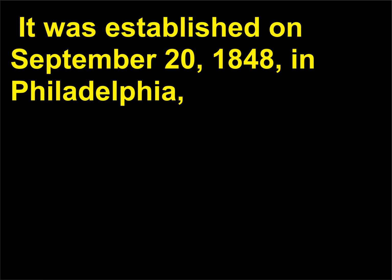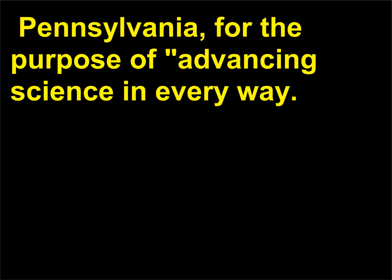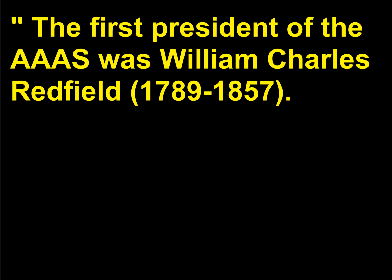It was established on September 20, 1848, in Philadelphia, Pennsylvania, for the purpose of advancing science in every way. The first president of the AAAS was William Charles Redfield, 1789 to 1857.